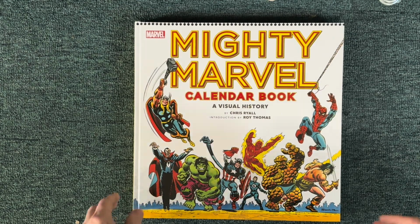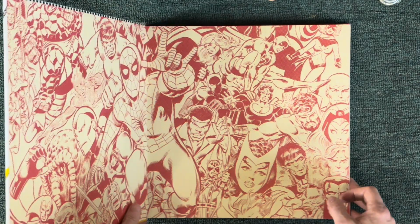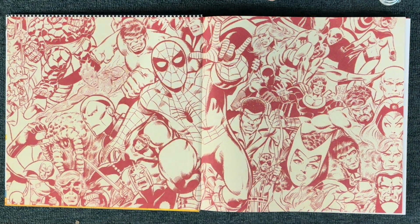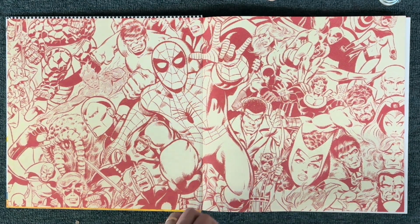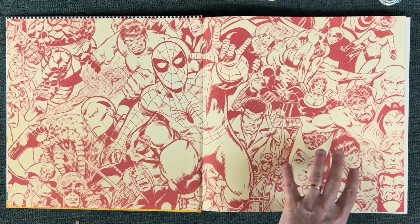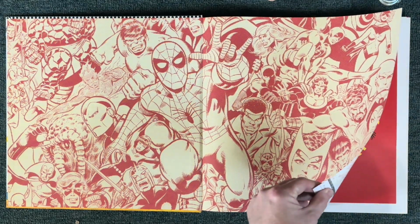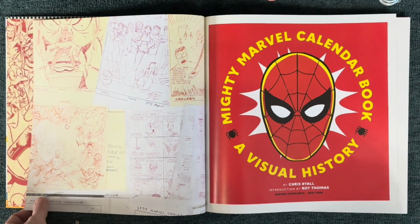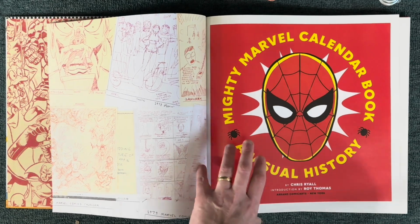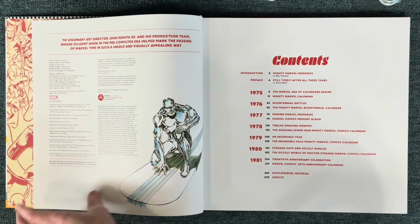If you don't know, Marvel just came out this year with a straight up reproduction of the 1975 calendar from 50 years ago, because all the dates and everything line up exactly. I bought one. I unfortunately don't have every one of these original calendars. I have the 1979 one, so I guess in 4 years I'll be able to use that on my wall. They did these calendars from, was it 75 to, I believe, 81. Yes, here we go.